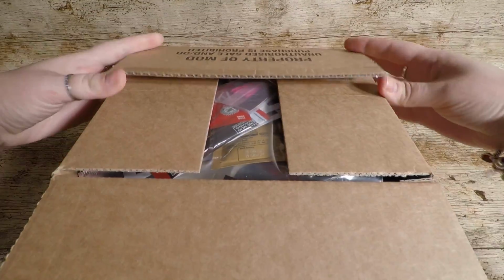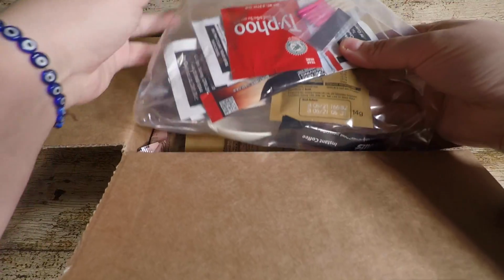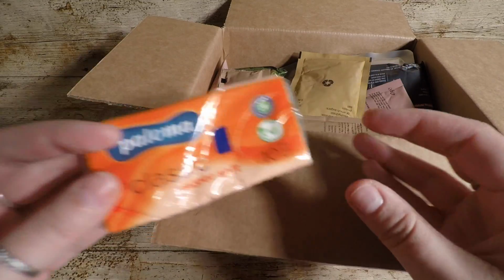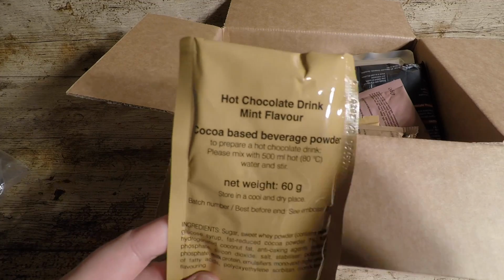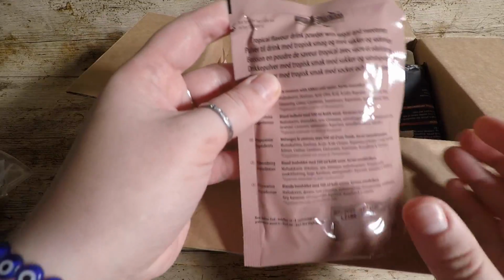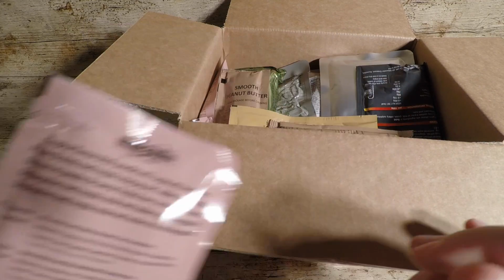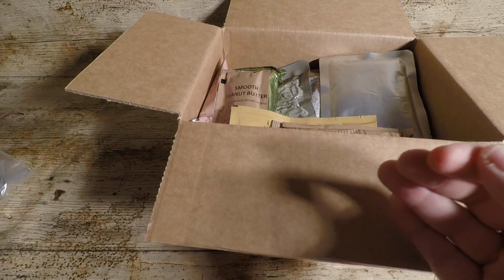Okay, what do we have here? Okay, so first out the bag we have the accessory pack. We have some tissues. We have a hot chocolate, and this one is the mint flavour. I had that one before and it's really, really nice. And then this one is the tropical drink powder. This is Beyond the Beaten Tracks. We have an orange energy drink.